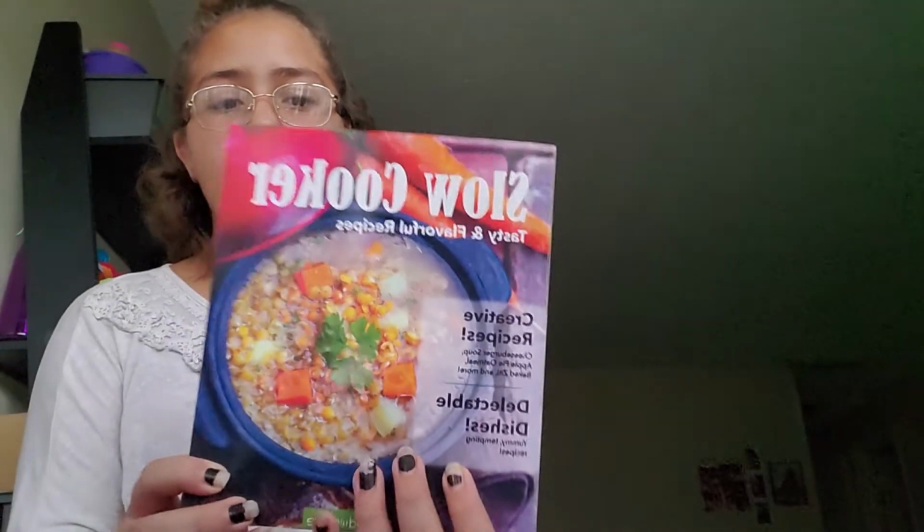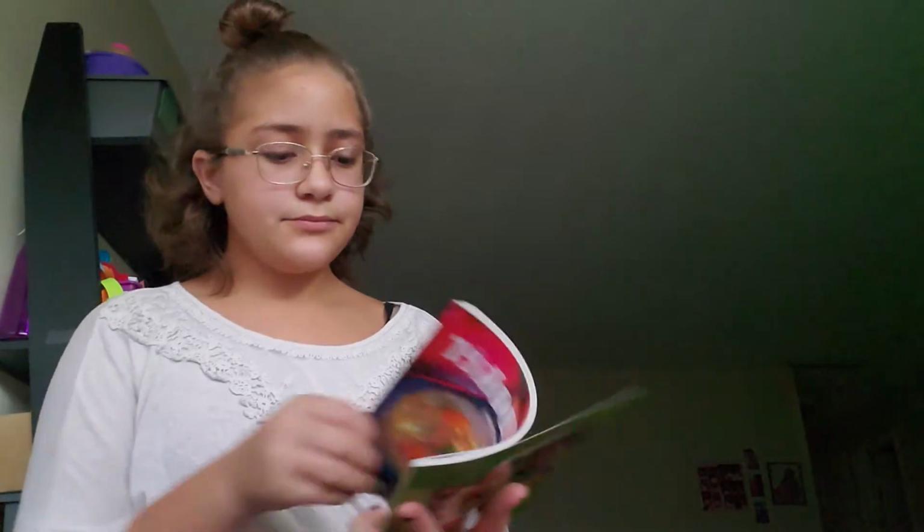Thrifty Tiffany collects recipe books, and I like recipes. I cook a lot. I experiment a lot, just like her. So I wanted to get some like her. She has a bunch of them, and I was actually thinking about her channel, and then I remembered, oh, I'm going to look for some recipe books, and I got this slow cooker recipe book.